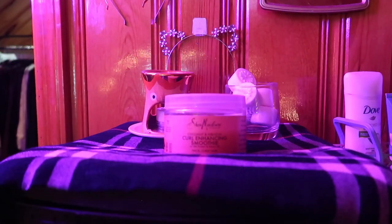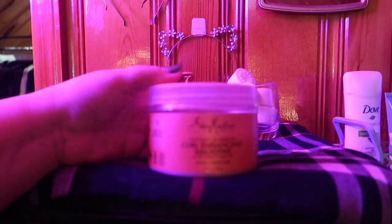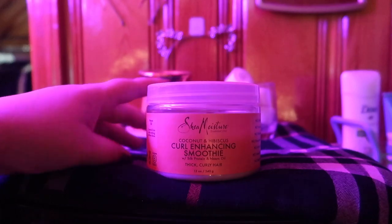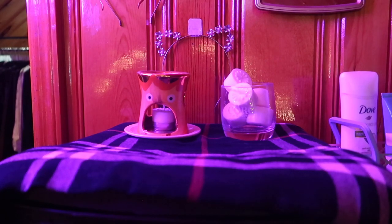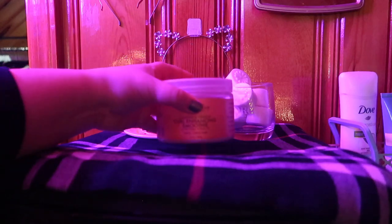Last but not least, for this section, at least on top, I just have a scarf on top of the containers. This is the deep conditioner I'm currently using. This is from Shea Moisture. It's the Curl Enhancing Curl Smoothie. I actually don't really like the smell of this that much. It smells kind of dank, but it's really moisturizing, so that's why I'm using it.